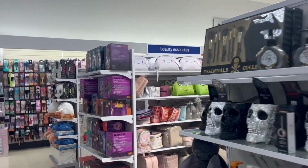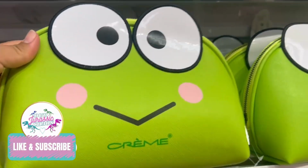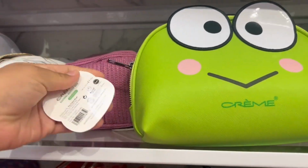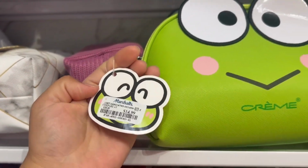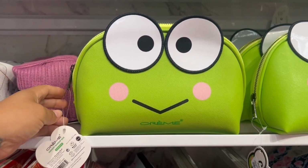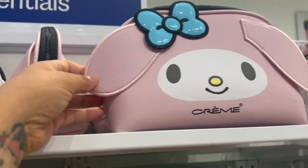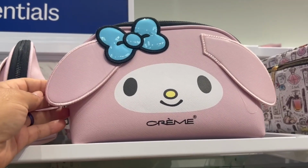Oh, my gosh, guys. Vane spotted the makeup bag. I've been looking for this for a long time. It's $15. I think I'm gonna take it. Oh, they have this one too. And the My Melody. That's so cute.